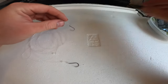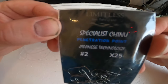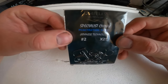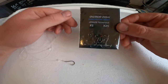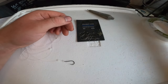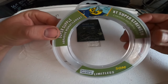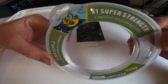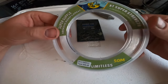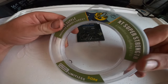All you're going to need is some Limitless Specialist Chinoo hooks. Obviously, you can use other hooks, but these are the ones we're going to be using. These are the ones I've caught some very, very nice bream on. But some sort of Chinoo, a weight, and some, I like to use, 30 to 50 pound monofilament. But you can use 20. But I like to use a slightly thicker stuff because if I'm wreck fishing for bream, it's got a little bit more abrasion and lasts that bit longer.